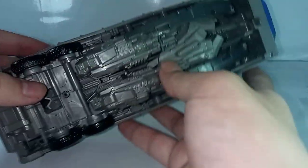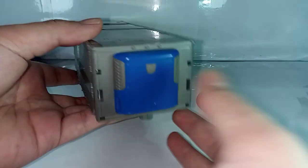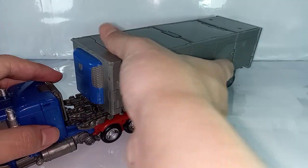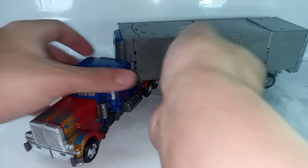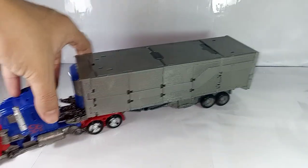And looking at the bottom here, we can see the weapons, or at least some of the weapons, as well as the jetpack transformed and holed up inside the trailer neatly. Now let's hitch the trailer back to Optimus Prime. And as you can see here, he actually rolls pretty well.